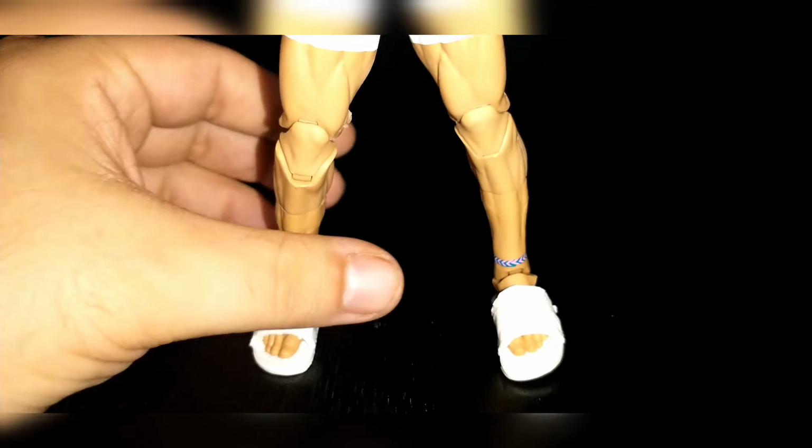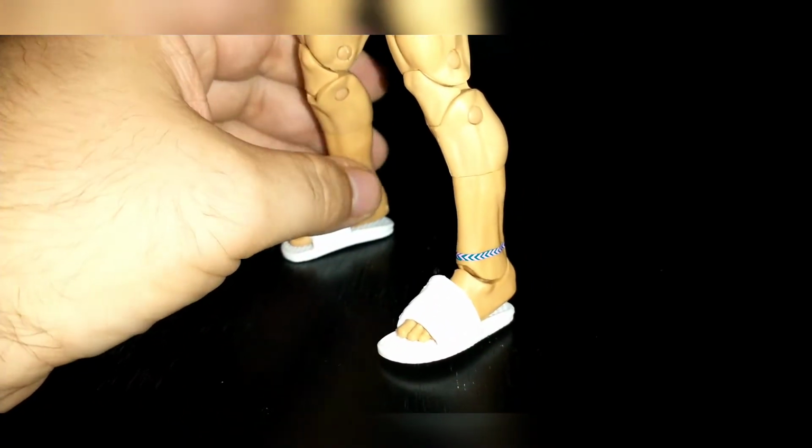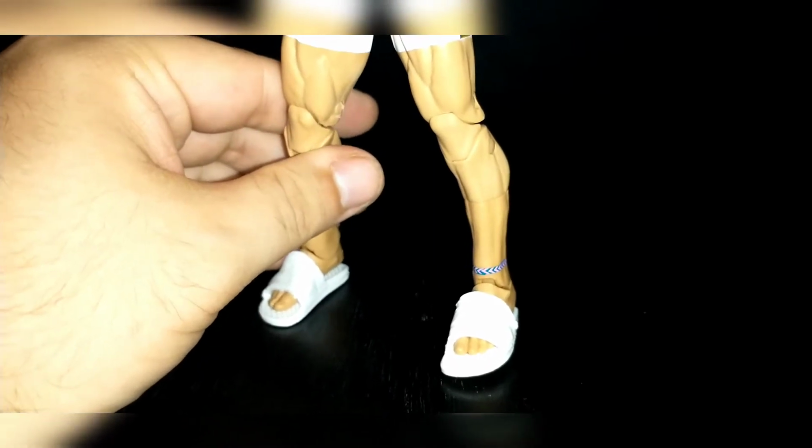You know, I could almost hear the remix of Warren G's Regulate playing as I look at this figure right now. I will say up front that these flip-flops he's got on here are great. Like, these are the first time I've seen flip-flops from a WWE Mattel figure. They're kind of snug, which I guess they should be. So the main part of this I like is the flip-flops.